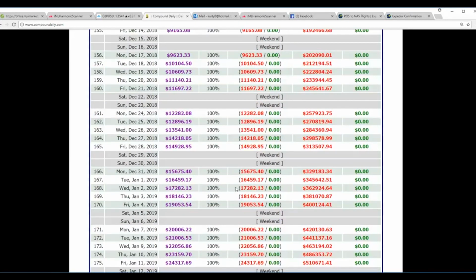Ladies and gentlemen, the Compound Daily is going to be your number one friend, because every day before you trade, you're going to look at what your daily target is. You have to look for 50 pips and what you need to do to accomplish that.